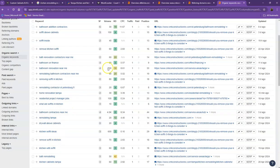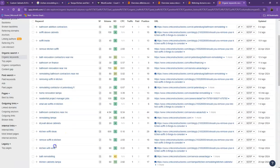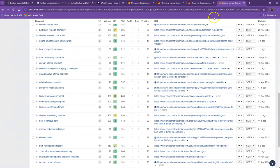And if you also look at the numbers under volume, these are the total number of people that search for these specific keywords on Google every month. So that's how important choosing the right keyword is. That way, more customers will be able to find your website quicker and easier.